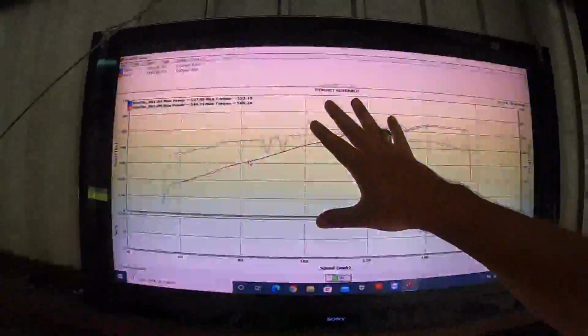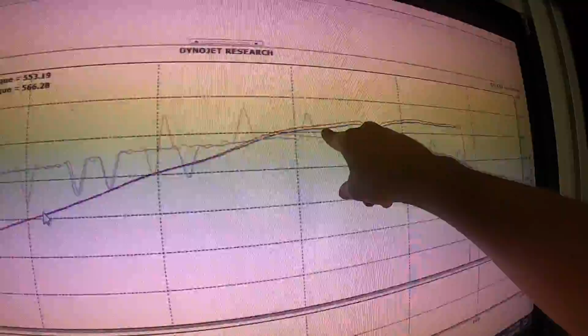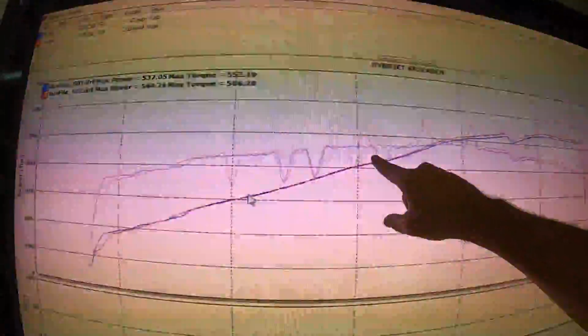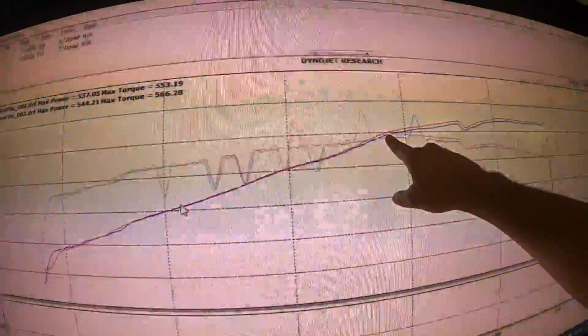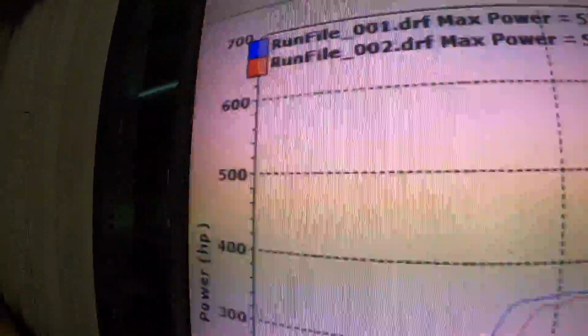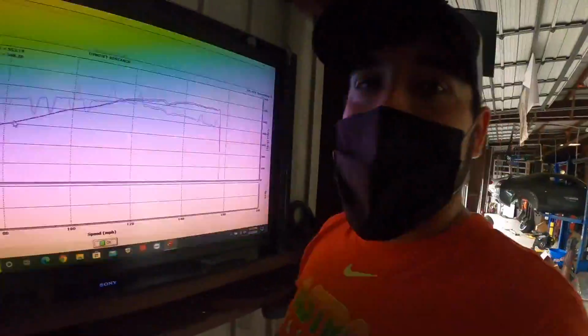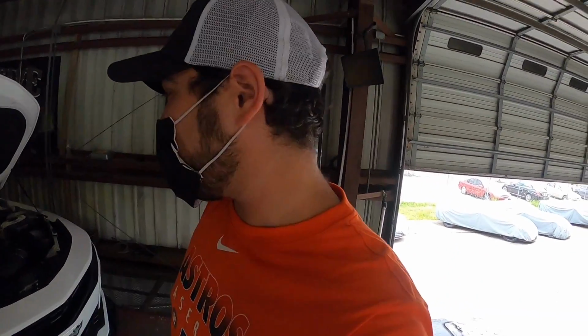So almost 550, and there's some spikes in the torque, so it's probably not exactly there, but looking at the torque here, it looks like right around 500. So there's the line right around 500. So there you have it, guys. The car makes right around 545, 550 NA. Now let's go see what it'll do with the 150 shot.